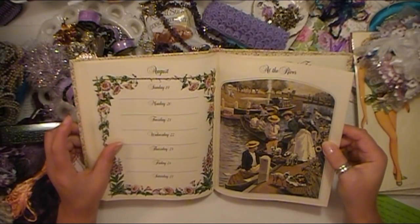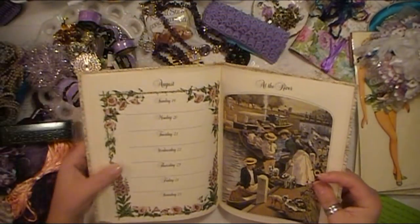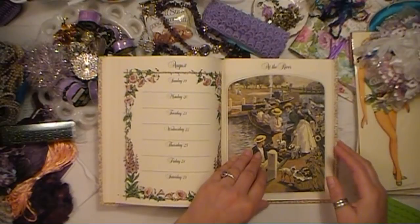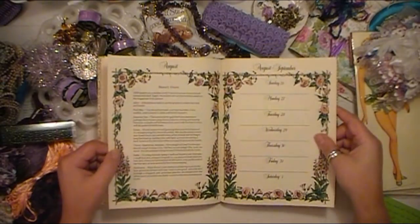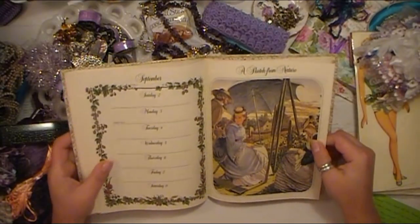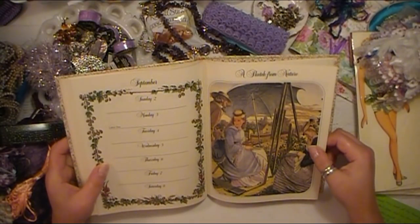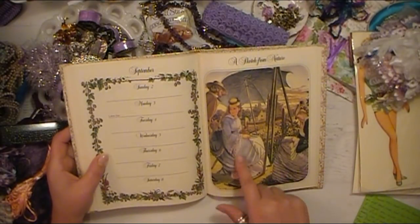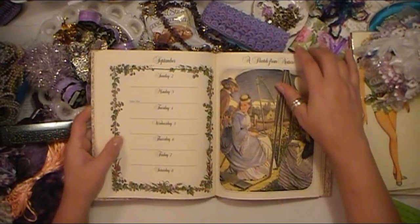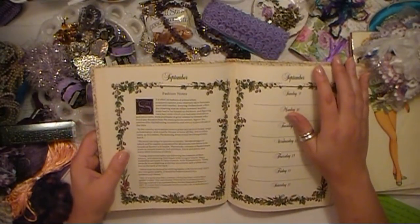Neat. Look at that. Look how nice she's dressed just to go in a canoe or whatever on the river. It's just crazy. Like crazy, interesting, good. A Sketch from Nature. She's sitting there reading her book. I'm noticing a lot of these pictures have lavender, lilac colored dresses and stuff. Good choice, ladies, good choice.